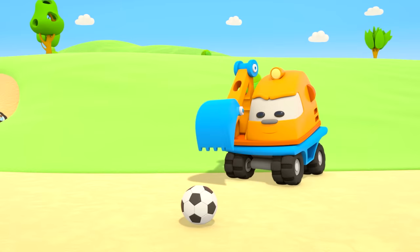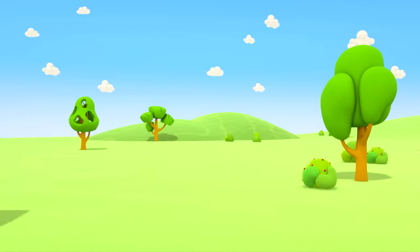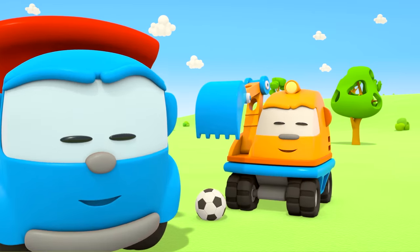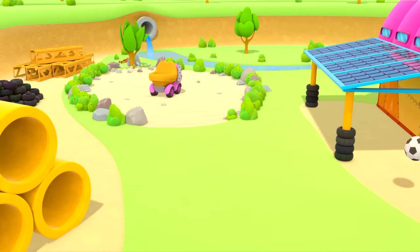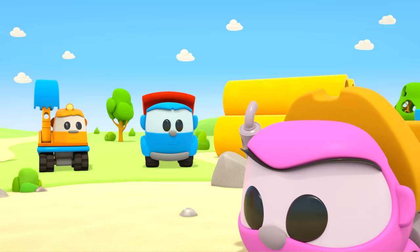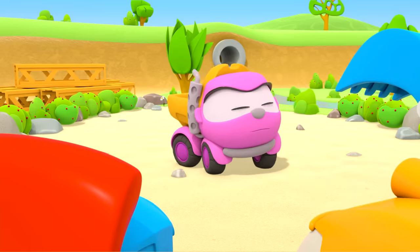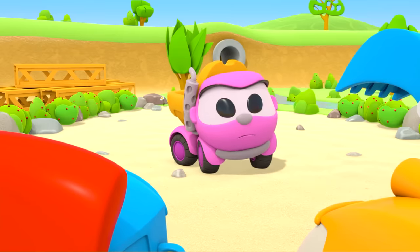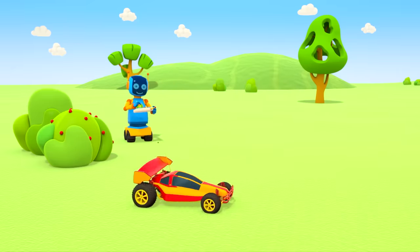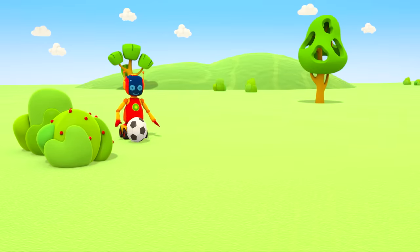Leo the truck and Excavator Scoop are playing with a ball. Hi there, you two. Are you playing soccer? That's nice. And what's Leia doing? How beautiful. Leia is decorating the garden in front of her garage, and the robots are playing with their car. The red robot has found a ball.